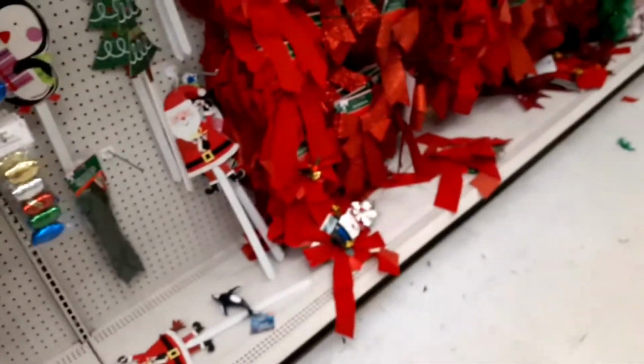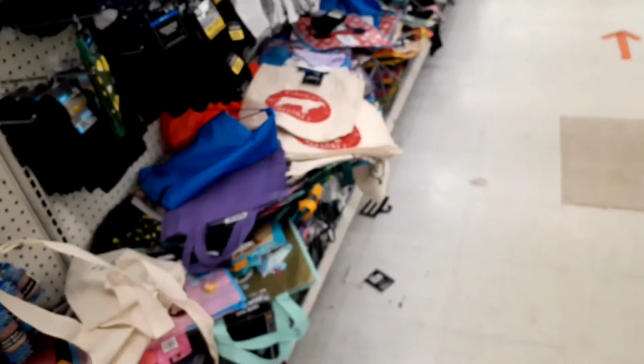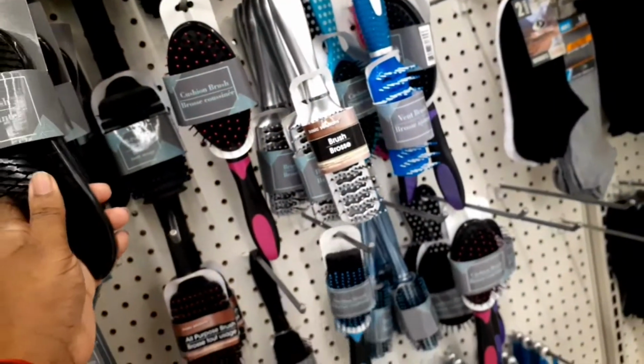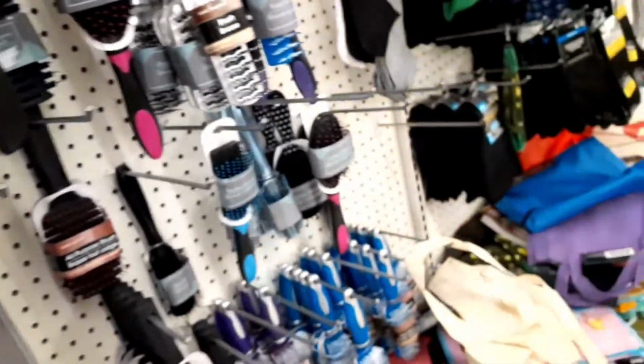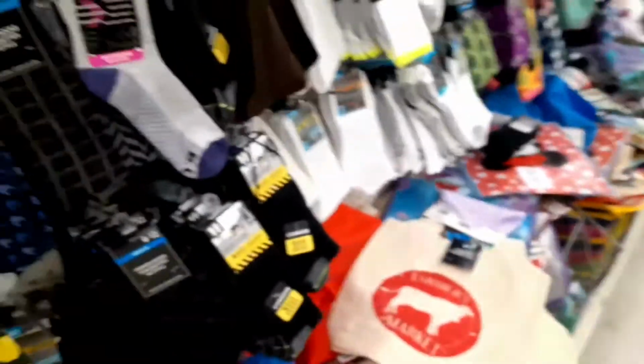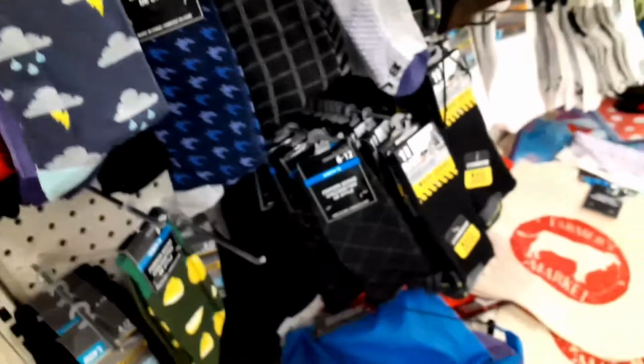I might have to get one of those boxes to put it in. I'm gonna get a pack of this because he always has his hair in a pony and loses it. And I'm gonna get him a brush if I find a good one. Brush, because he likes brushes, and I think the last thing we're gonna get is a pair of socks. Wait, I think we're gonna get this last one. So we got all of our items. Let's go look for a gift box.